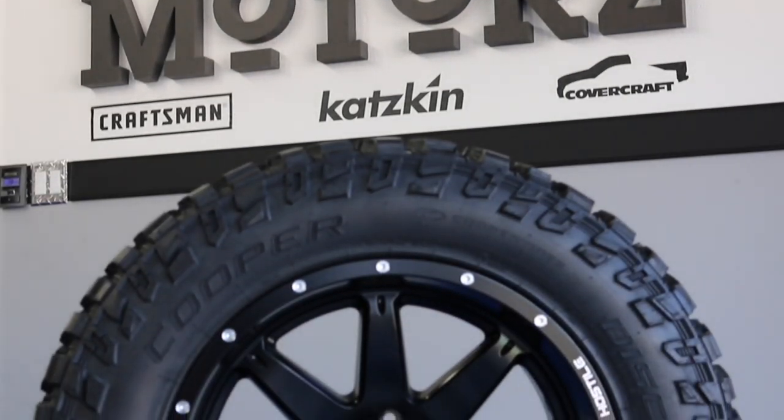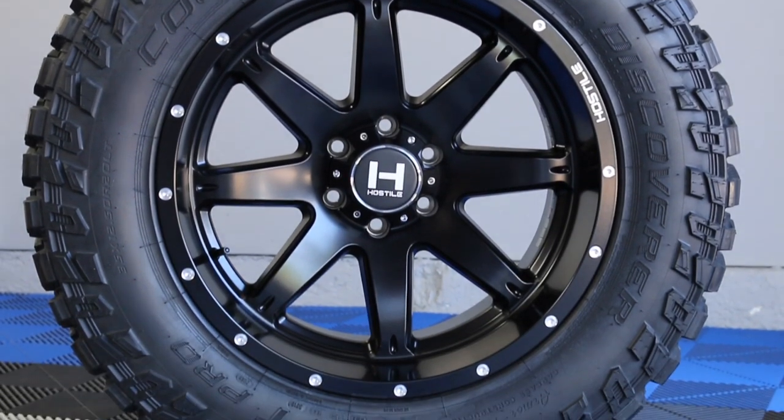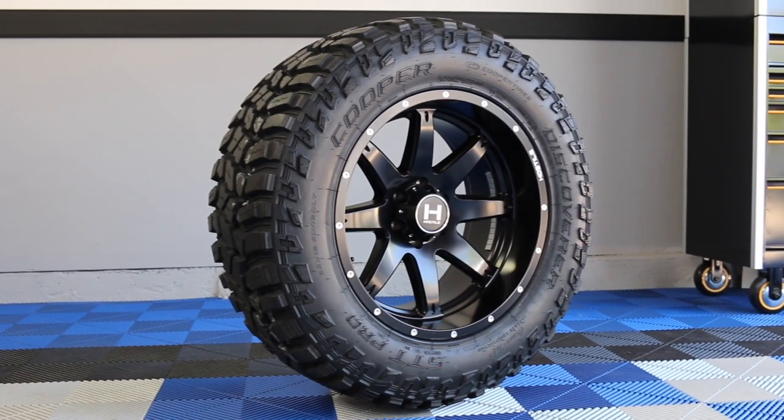It's been a few years with the previous wheels and tires, so I decided it was time for an update. I turned to Cooper Tire and their new Discoverer STT Pro 35-inch tire, and to fill the void in the middle, this 20-inch Alpha Asphalt wheel from Hostile Wheels.